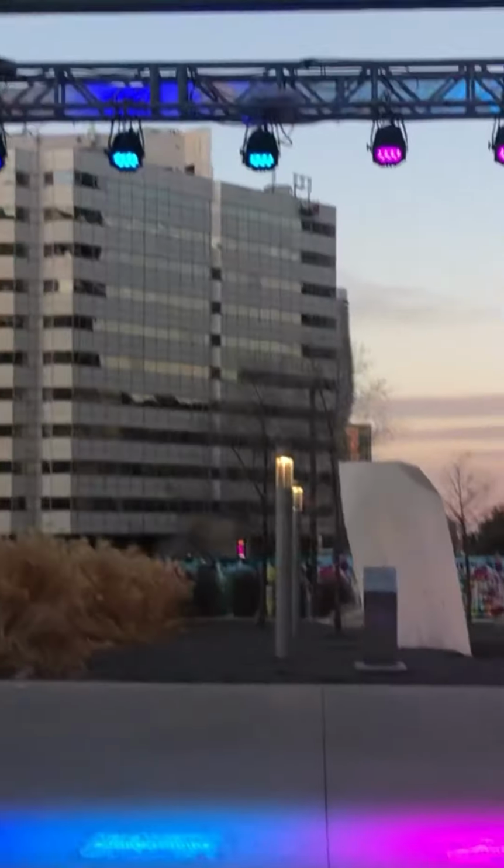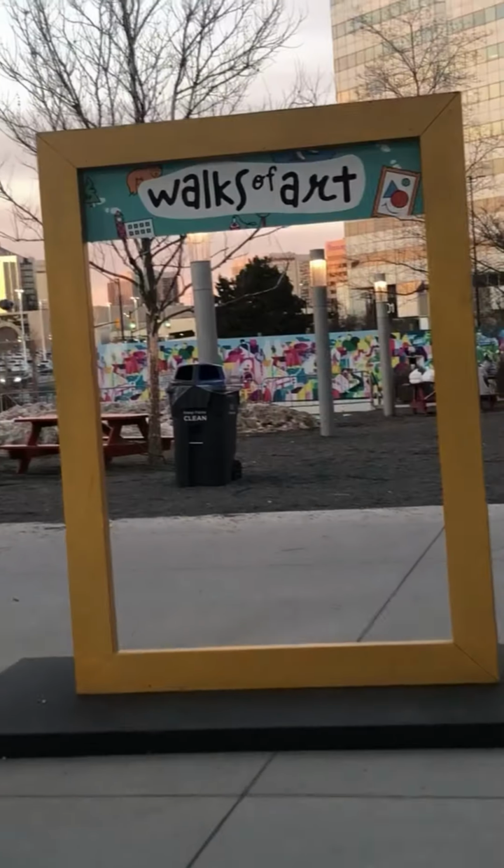This was my favorite part of Celebration Square. These lights were so pretty. They're just as pretty as the wall of art. Yes.